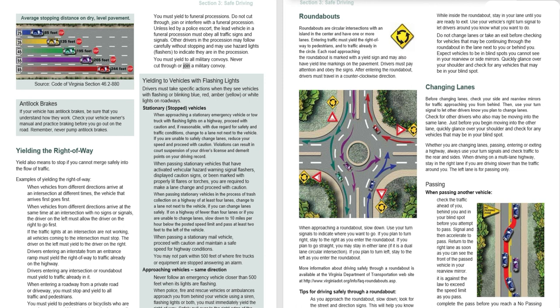Never cut through or join a military convoy. Yielding to vehicles with flashing lights. Drivers must take specific actions when they see vehicles with flashing or blinking blue, red, amber, yellow, or white lights on roadways. Stationary, stopped vehicles.